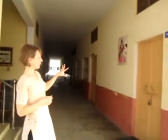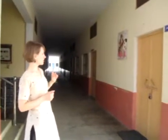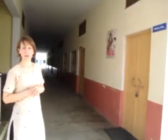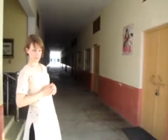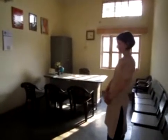So now this is the main part of the building that we started with back in 2004. The 4 big classrooms on each side, as well as the principal's room and the teacher's room on the other end. So this is the principal's room, the office for the school, where all the admin gets done.